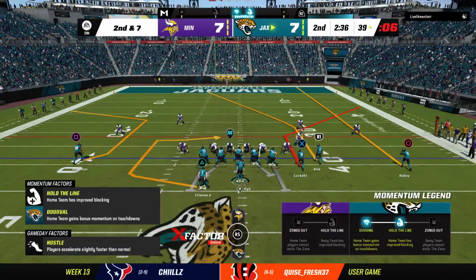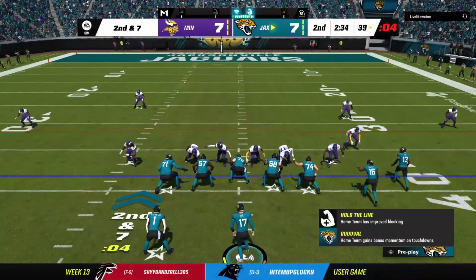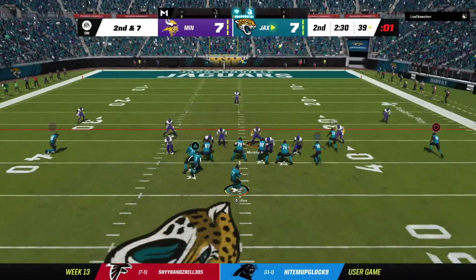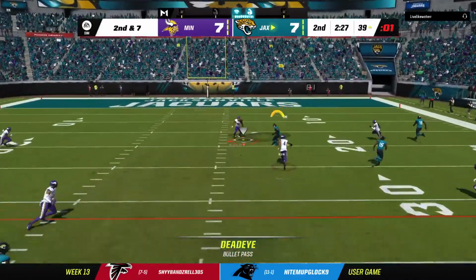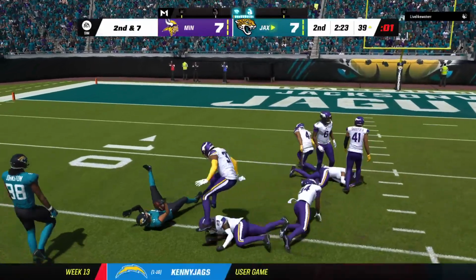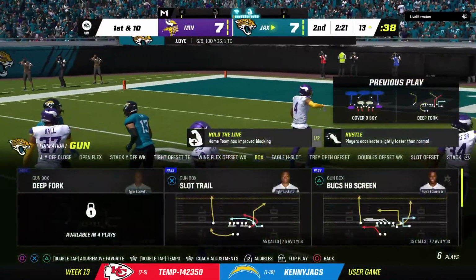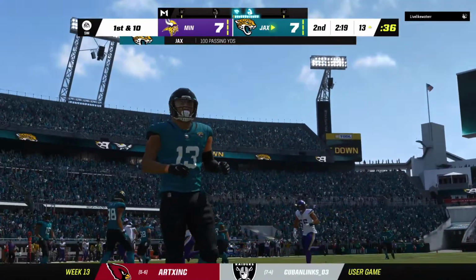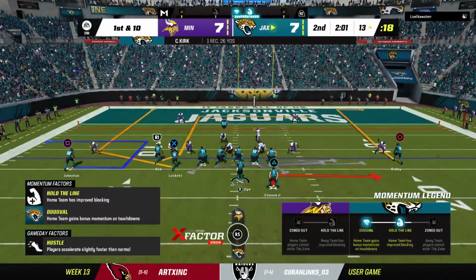The last run got 3. Now here's 2nd and 7. They just do get the play off as he'll look to throw. This is caught. It's Kirk. And this is going to turn into another first down as the tackle is made at the Vikings' 13-yard line. A good pickup there, 26 yards.